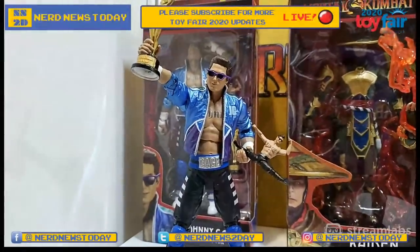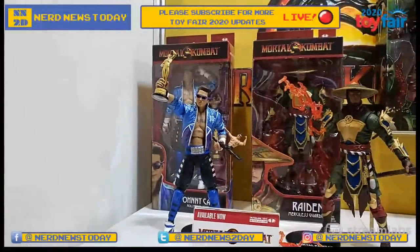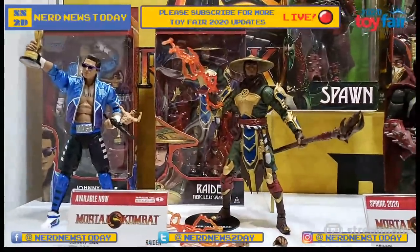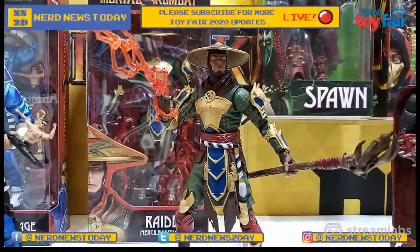We have an action figure holding his own action figure, which, you know, we had to do that. He does come with his golden trophy as well because, I mean, hello, he's Johnny Cage. He should get it. We also have Raiden, who does come with the staff and two little fire emblems that shoot out, so we're super excited about that.